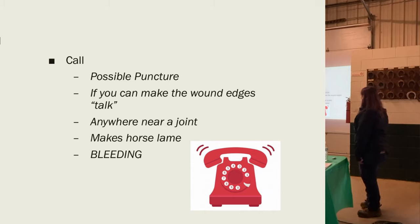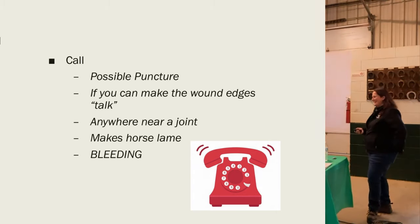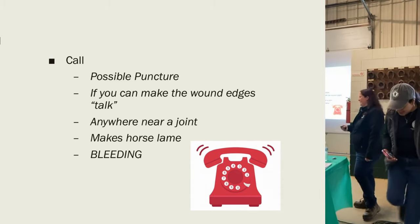And I covered up my last one. Oh yeah, that's a good one. That's a little important. Maybe should have been at the top, right?